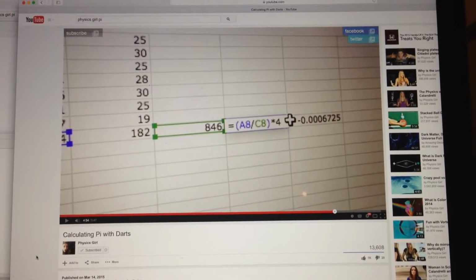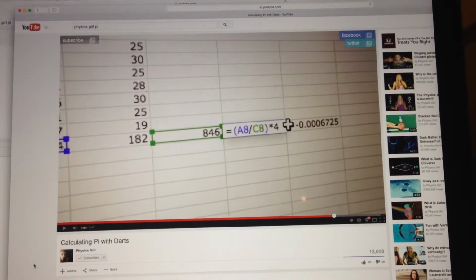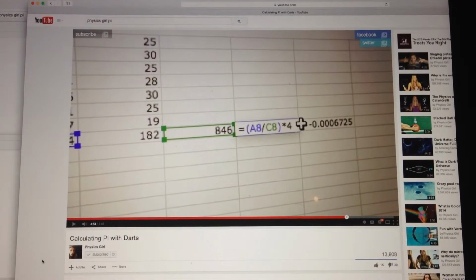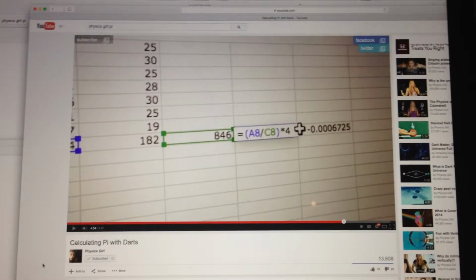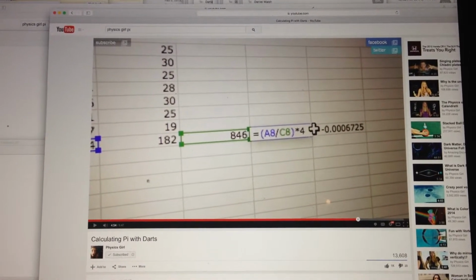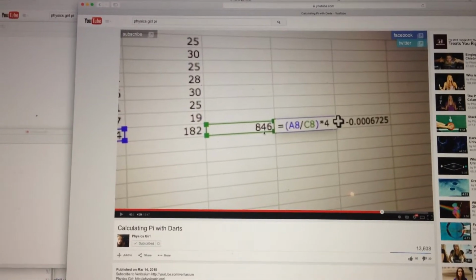So I started looking at this video to get some clues about how many darts were thrown and how many landed inside of the circles. And I wanted to just do some analysis on this. So when I look at this square, I see that they're dividing the A8 cell, which is off screen here, because it's also in blue, with this green cell here.